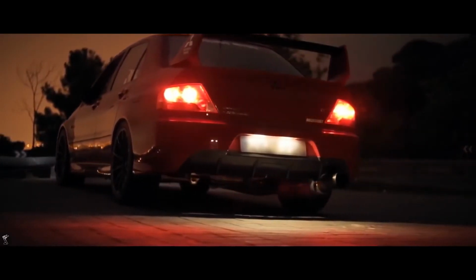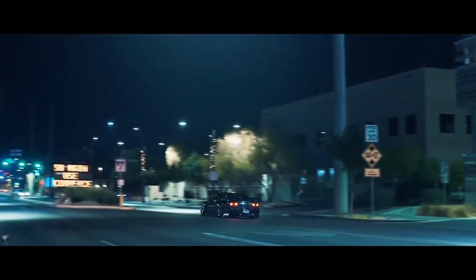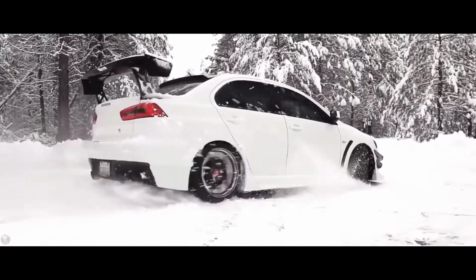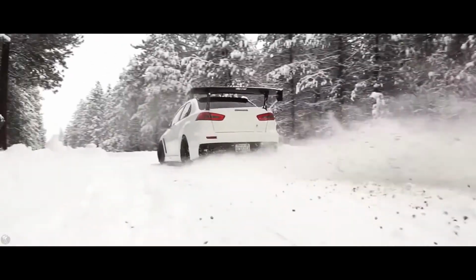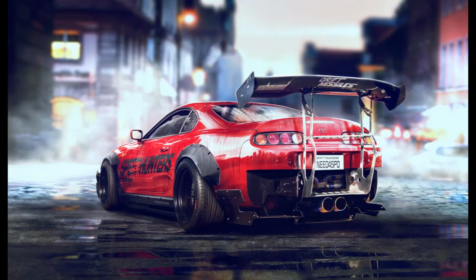Are JDM cars legal in the US? Many people ask about the legal status of JDM cars in the United States, and they want to know if JDM cars are legal in the US. Yes, the JDM cars are legal in the United States, but there is one condition: that the vehicle must be 25 years old when it arrives in the United States.